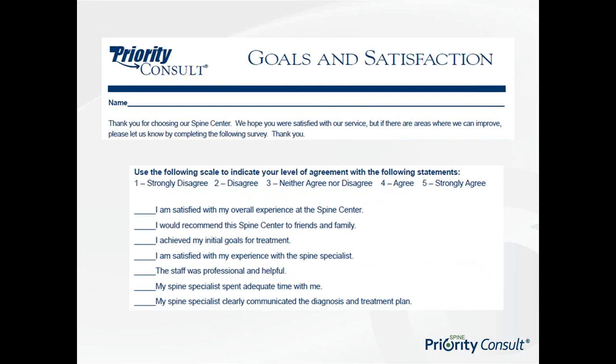The next questionnaire is the Goals and Satisfaction Questionnaire. This was actually developed by our team of clients who comprise our Outcomes Task Force team. This group of users developed questions that they wanted to ask to measure satisfaction from a patient. You can see there are 7 questions that will be answered by a patient. It's just a scale of 1 to 5. And there's also 3 questions that patients can put in their comments related to their satisfaction.